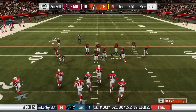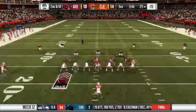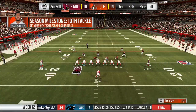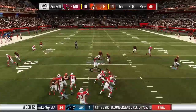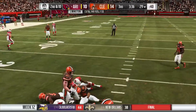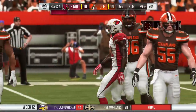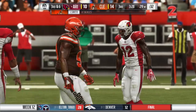And they had the run for no gain. Now they'll try again from the 25 on 2nd and 10. Now a 2nd down throw for Winston. Over the middle, he finds Godwin, complete. And he'll get to the 29-yard line, brought down there. 4 yards on the completion, and it sets up a 3rd down.